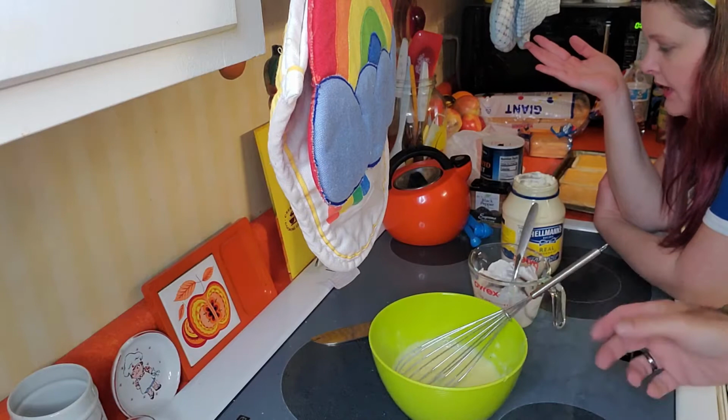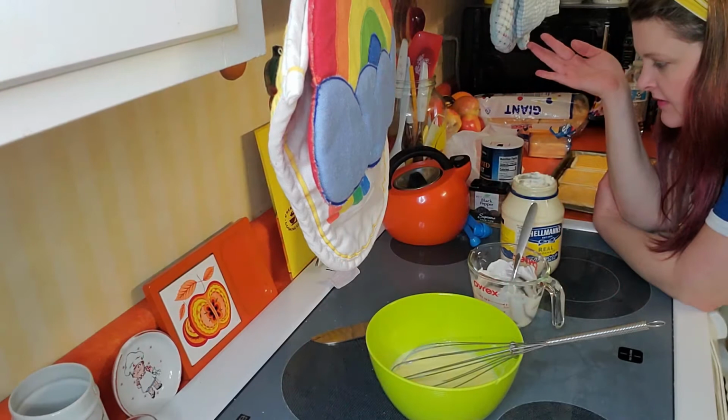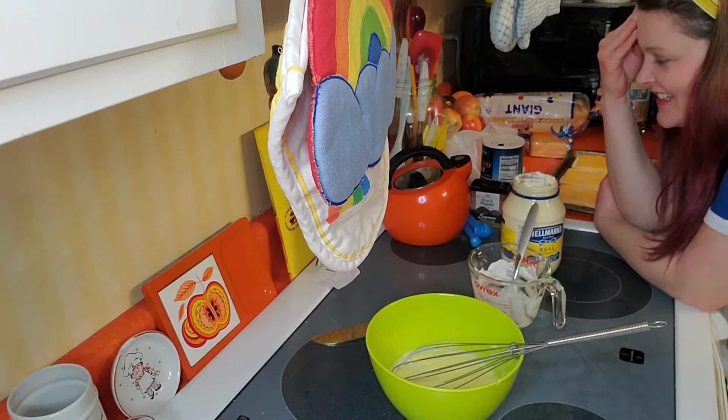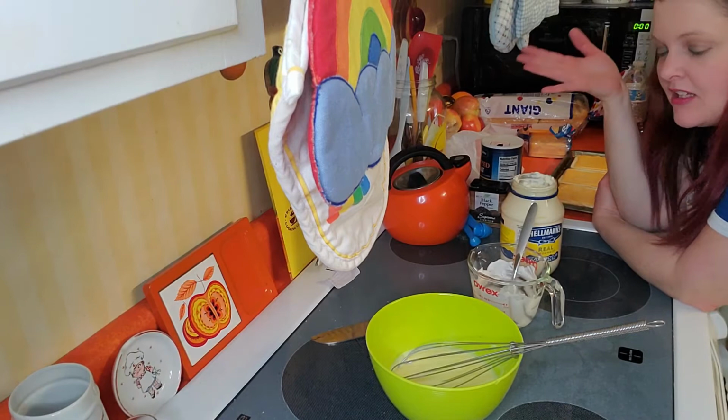Wait, what? Does it mean new eggs, or already the eggs that are in there? Just fold everything together. Egg whites would be hard boiled eggs, wouldn't they? How can you fold in hard boiled eggs? I have no clue. I don't understand if Google is telling us to fold in 3 stiff beaten egg whites, but we already stirred everything together. What does that mean? I have no idea.